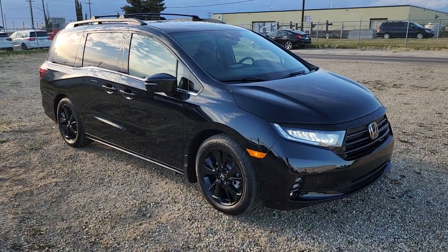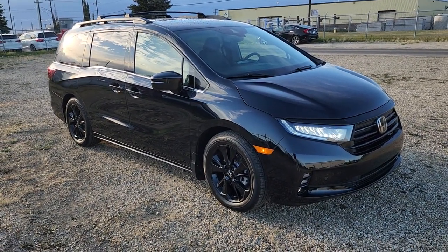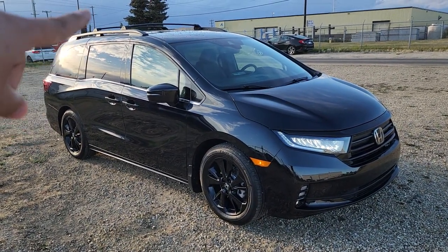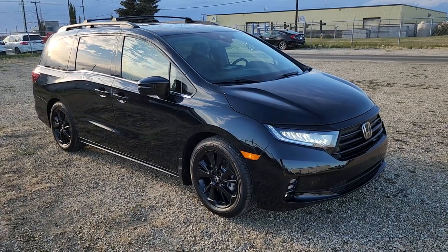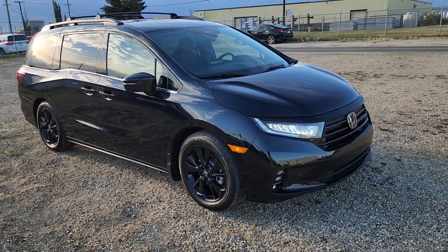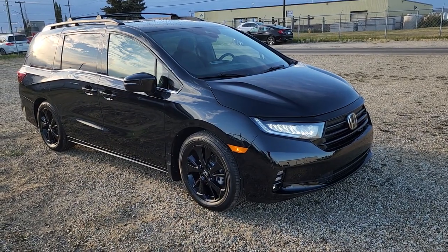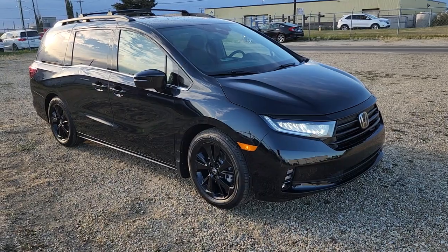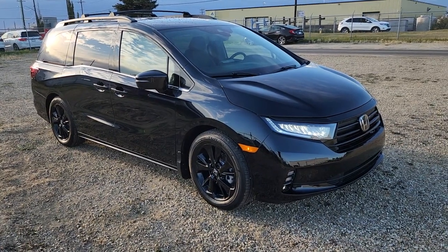So this one here was a special order for a client. As you can see, it has yung roof rack sa taas, which normally hindi kasama ng sasakyan. So pinalagay na yan ng new owner tsaka yung 3M tape sa harapan. Pero since hindi pa niya kinukuha yung sasakyan, I just wanna do a quick video para makita ninyo yung mga features nung specific special trim na ito for 2023.